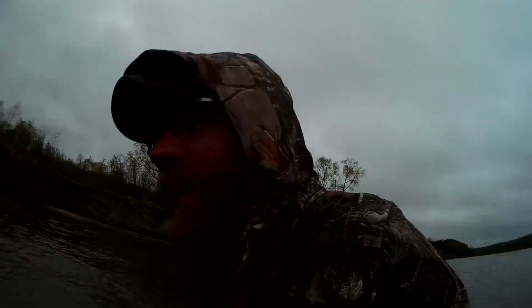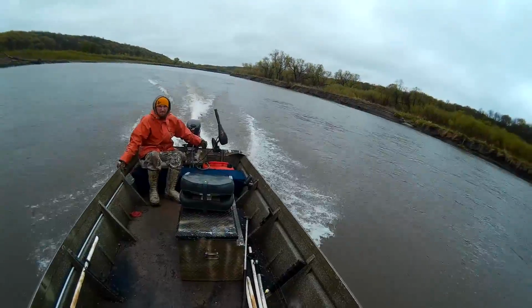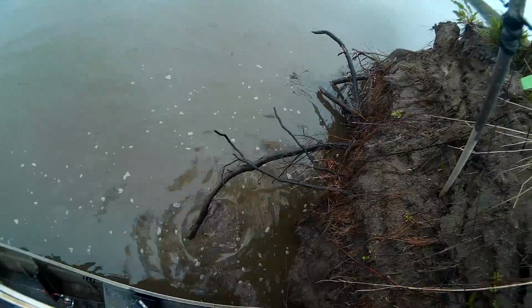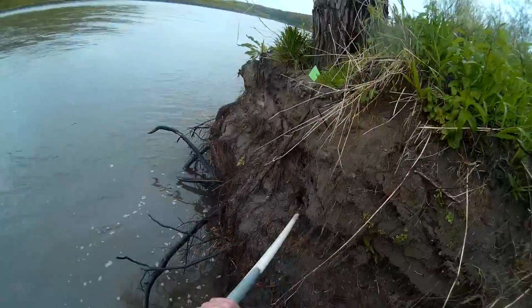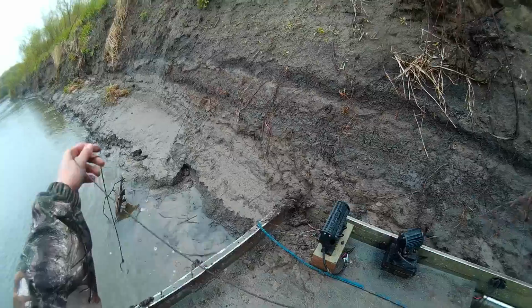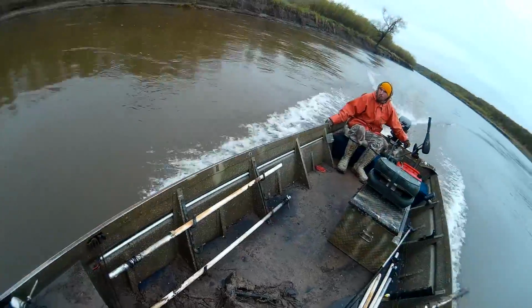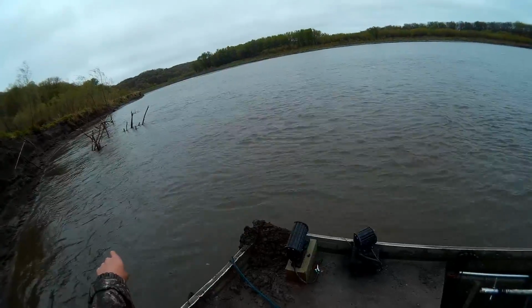Alrighty, first check. We're gonna see what we got. Give me that boat knife. Oh, you just gonna cut it? I'm just gonna cut it. Pole number 2. Big dead bluegill. Crap. It's cleaned. Remember that stick is right here.